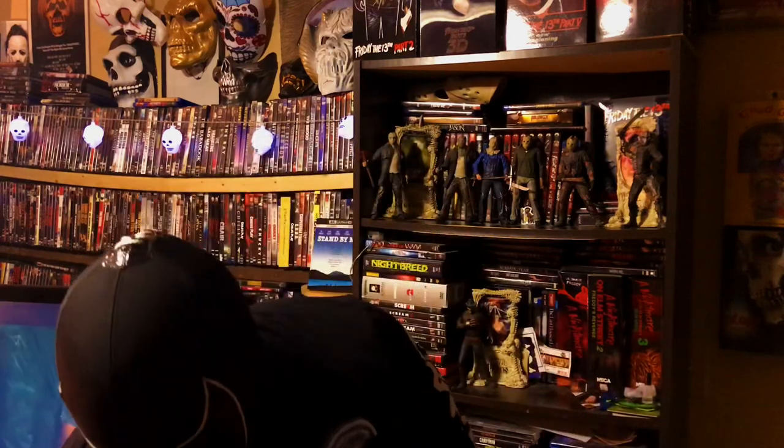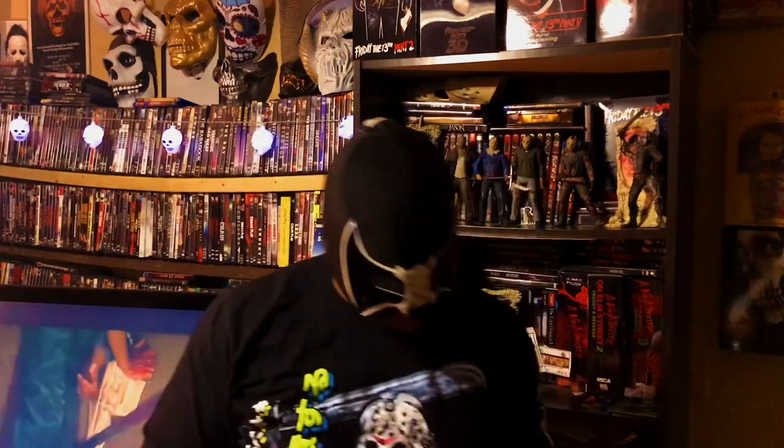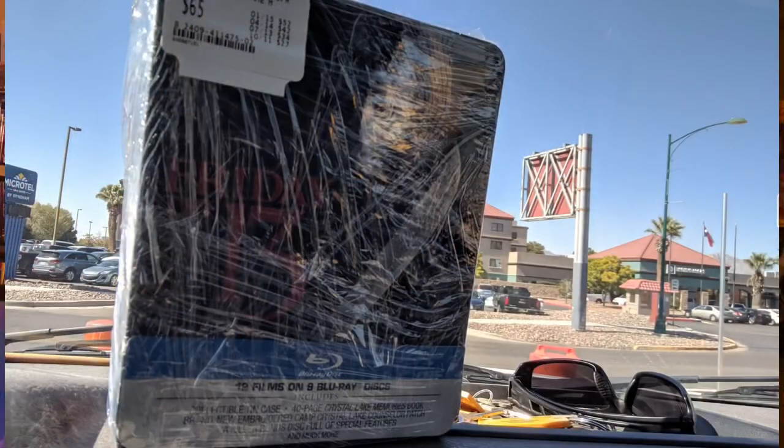Let's get into it. So, what I did end up picking up was the Friday the 13th Ultimate Collection tin. Now, I did get this at the pawn shop. I had a picture of where, when I was at work, on lunch break, I just stopped at a pawn shop and I found it.